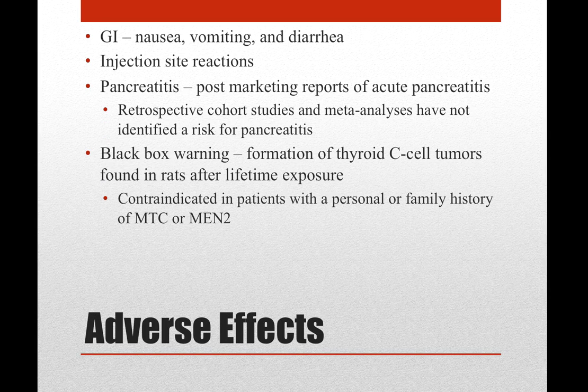Let's quickly look at side effects. So nausea, vomiting, and diarrhea are very common when someone is first starting a GLP-1. The GI upset typically subsides after a few weeks of use. Injection site reactions are also possible. Patients should be advised to rotate injection sites just as they would with insulin.